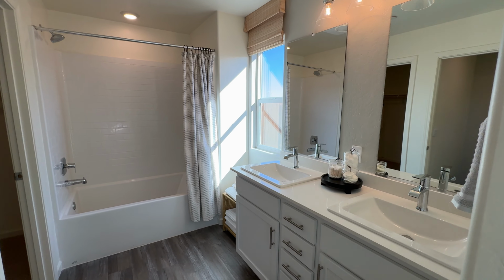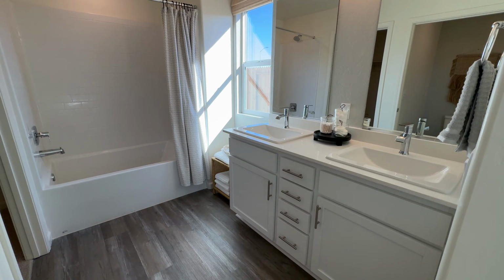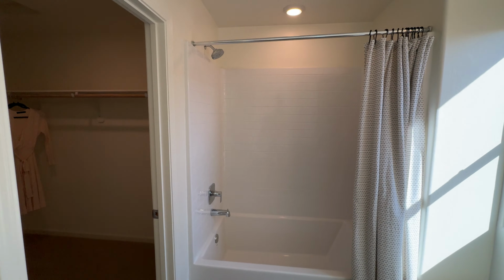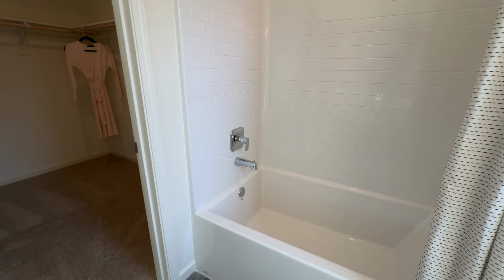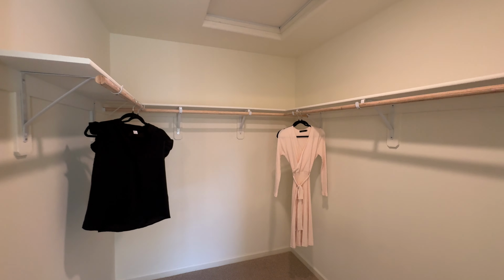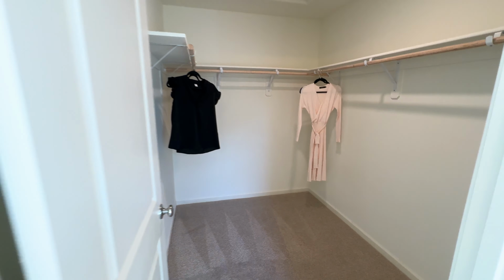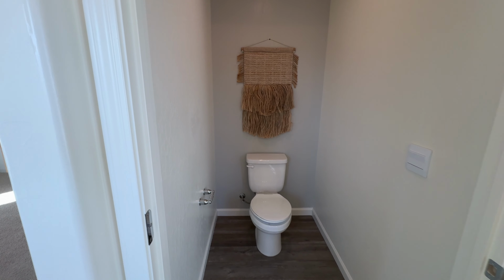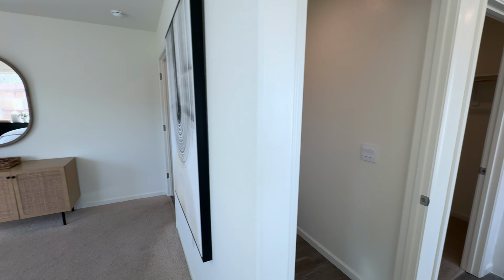Master bathroom. You have your two sinks, bathtub, shower, your walk-in closet. Awesome. Then you have your toilet right here with its own little separate entrance.